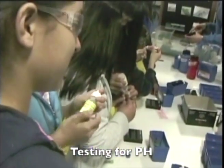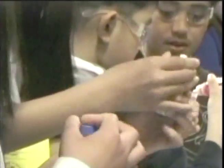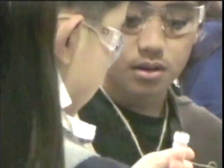Great job. Very careful job. I really like what I'm seeing. Go ahead and cap that. Get that cap back on there nice and tight. And what you guys are going to do once the caps are on nice and tight is mix it up. Make sure the caps are on nice and tight. Shake it up. Very nice. Shake it, shake it, shake it.